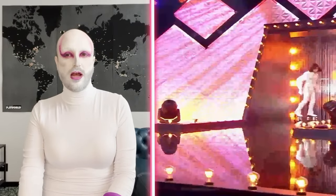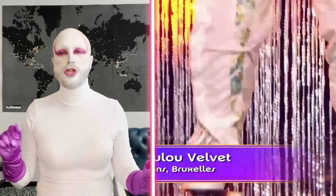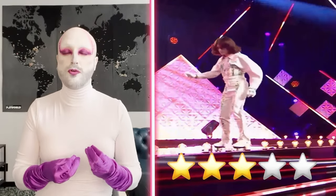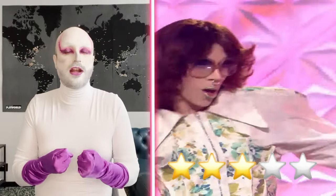Next up is Loulou Velvet, and Loulou Velvet is coming out and giving us 70s icon Raquel Welch. She is going down, giving you that whole original disco vibes. What I do like is that Loulou Velvet at least tried to incorporate the theme in more than just a pair of roller skates. She decided to go with this iconic 70s look, which is more roller skatey, so therefore it kind of makes sense, at least loosely, which I can kind of appreciate.